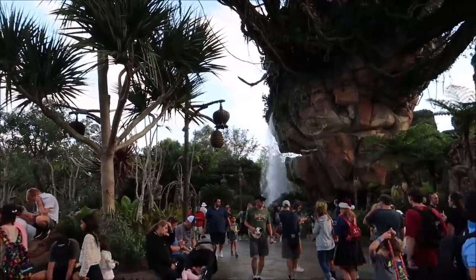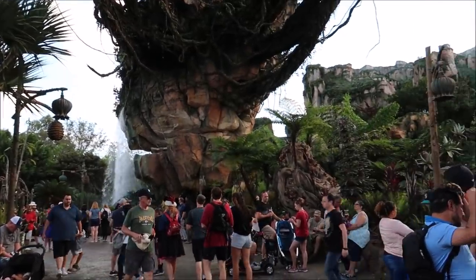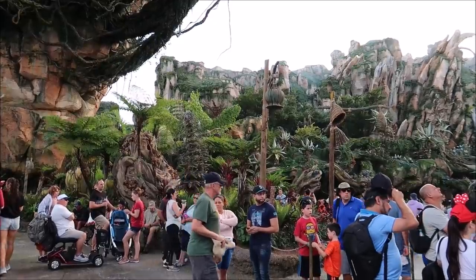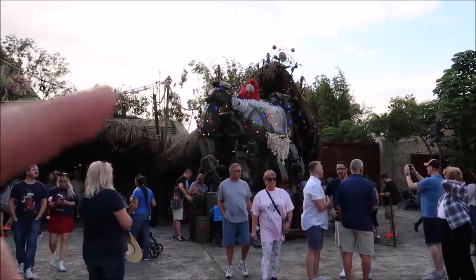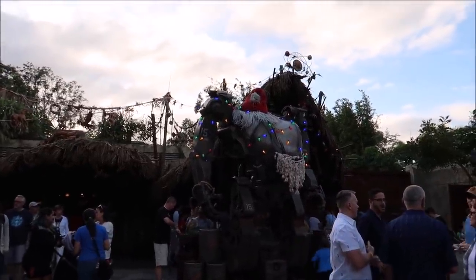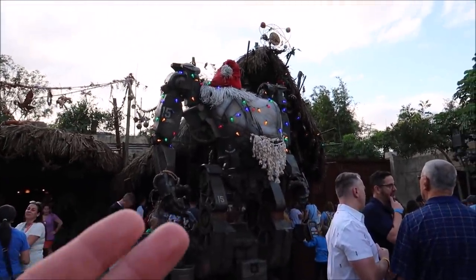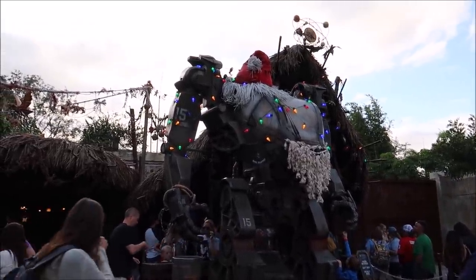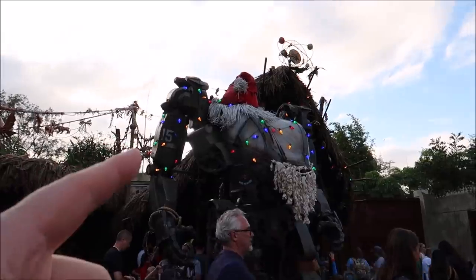And most of the theming in Pandora would keep to itself and keep to that theming, like I would expect, but this guy is feeling a little bit cheery. Look at him. Wow. It's kind of like Santa Claus, but not. I don't know, it's very strange. I like it though, I like it a lot.